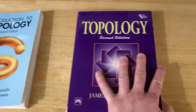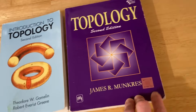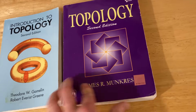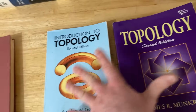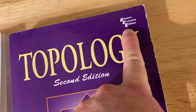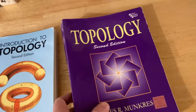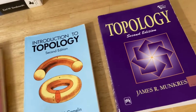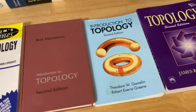And this one's like the standard, often used to teach advanced undergrads or beginning graduate students. It's called Topology, and it's by Munkres. Great book. It's not going to have all the answers like this one does, but it does have a lot of mathematics, and it's worth having. My copy is the Eastern Economy edition because I was able to save some money by getting this version versus the other edition. So all of these are awesome. I recommend all of them.